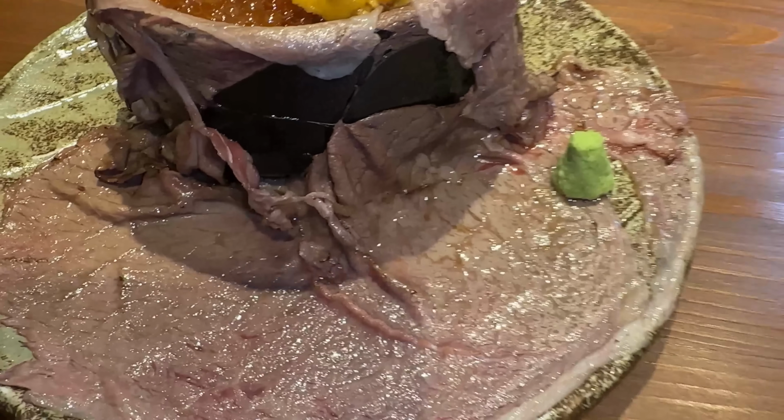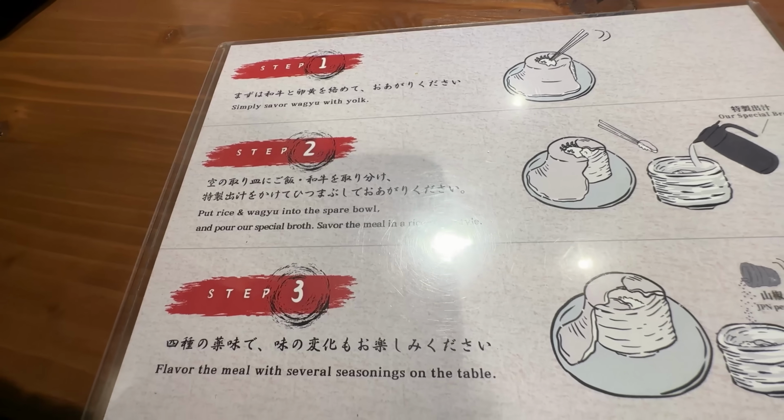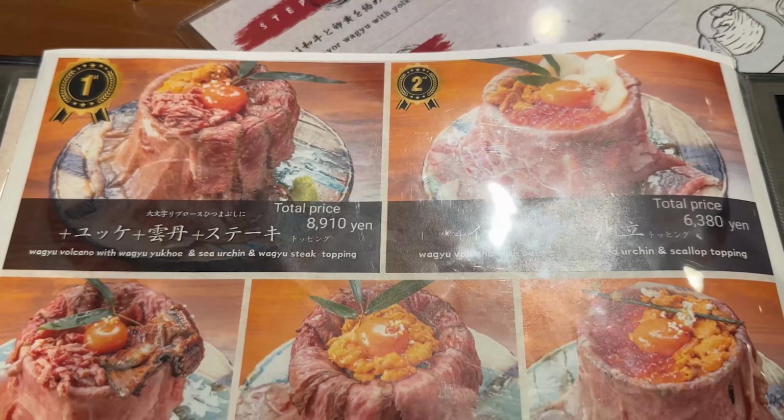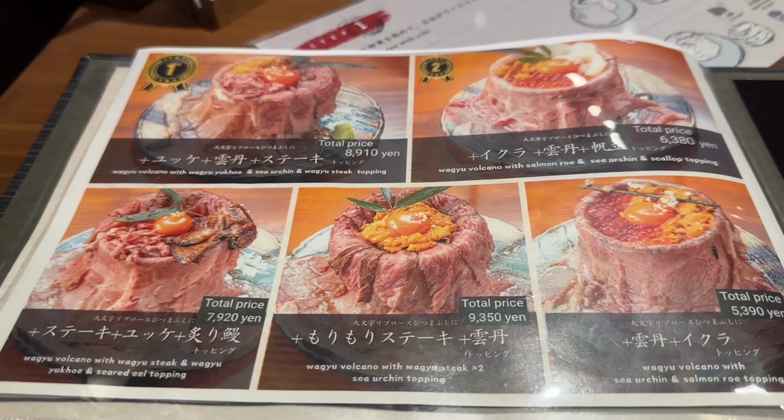And there's also a little volcano on the bottom of wasabi. There's different condiments like Japanese peppercorn, scallion, onions, seaweed, and they have instructions. So first, simply savor the Wagyu with the yolk, okay? Pour rice and Wagyu into the spare bowl and pour special broth to savor the meal in a rice soup style. Or you can enjoy it with the peppercorn with a special soy sauce.